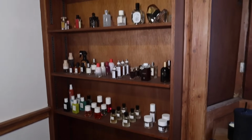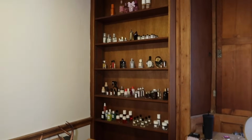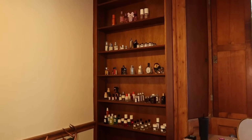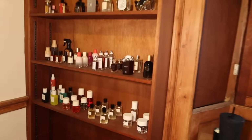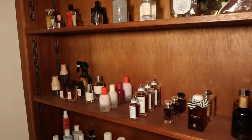I think moving these was 100% the right call because look how full the shelves are already. I'm most definitely going to fill that entire bookcase at some point in my life. And they look so pretty, and the back of this bookcase is to the exterior wall, so they're never going to get sunlight, they're never going to be too hot. I think this looks so good, much better than before because I can just see everything. Oh, it makes me so happy. This is sparking joy right now.